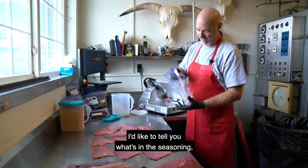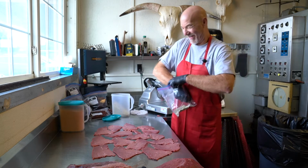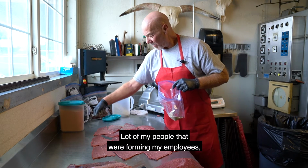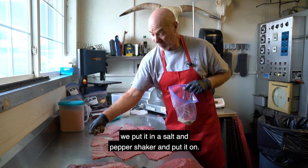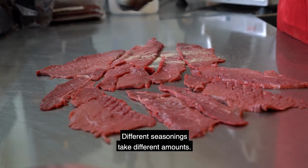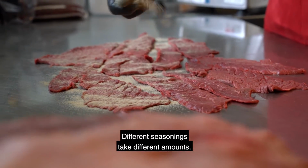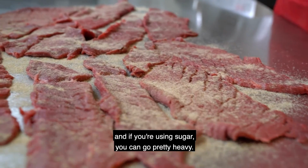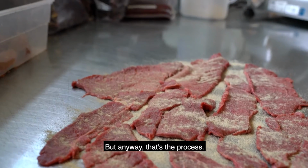I'd like to tell you what's in the seasoning, but it's kind of a secret recipe. Anyway, I just hand shake it. A lot of my people that work for me, my employees, we put it in a salt and pepper shaker and put it on. Different seasonings take different amounts. If you're using salt, you've got to go kind of soft, and if you're using sugar, you can go pretty heavy. But anyway, that's the process.